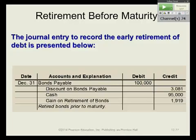You credit cash for the amount you pay, and of course the gain goes into the gain account, and that goes on the income statement. So bonds are retired before maturity. Yes, question? That's a gain to the buyer, right? It's a gain to the corporation, the issuing corporation.